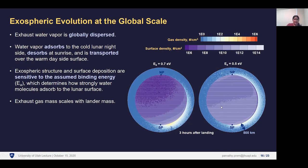And one thing you'll notice by comparing these two cases is that they're different. In fact, one of our takeaways from doing this sort of simulation was that if we're able to observe this in future lunar landings, because these are things you can observe, you can look at how much water is in the exosphere, you can look at how much water is adsorbed to the lunar surface, that offers us a way to test some of the assumptions that we make in our models. And these assumptions are important, not just for understanding where the water from a spacecraft goes, but also where the water from a comet went, or where the water from a volcanic outgassing event went.